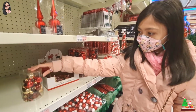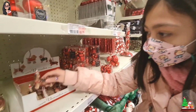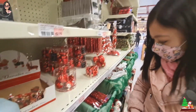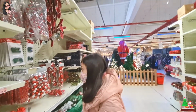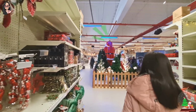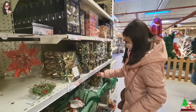That is gold mixed with red. Yeah, and this one is red. Oh, so cute. And then there's a Sinterklaas, a big, giant Sinterklaas. That is cute. Oh, that is cute.